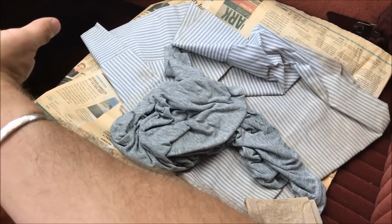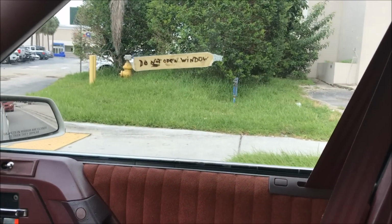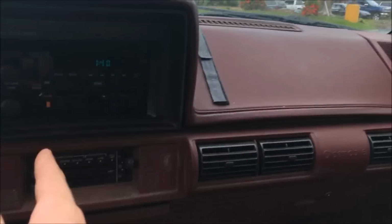Very clean interior. It's got the classic old lady artifact. She had a dog that rode in here, so she had all this stuff laid down. That window does not go down, and you can see by her note. And there was also one on the AC.